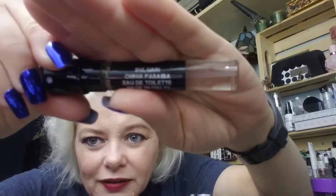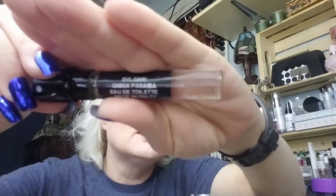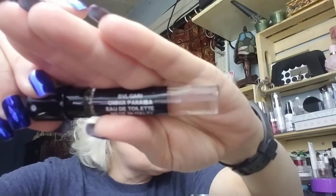And this one is Omnia Paraiba. I'll hold it up so hopefully you guys can see it. And if I'm reading it wrong, you can let me know, because I'm not 100% sure on that one. But this is definitely my mom's. Very, very floral. I like mine sweeter. I don't like a lot of floral. I don't know why my camera is way up in the air today. Okay, but that was mom's box.